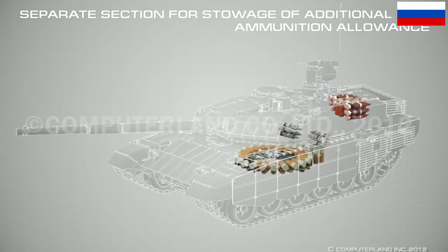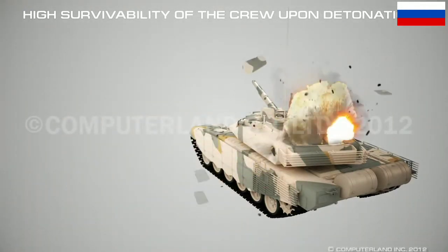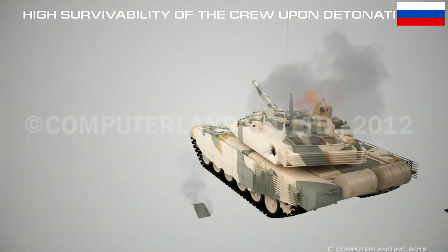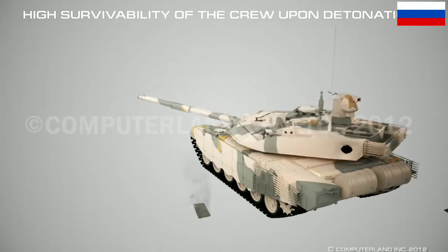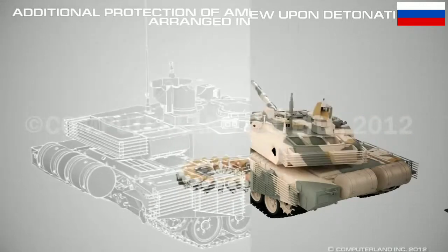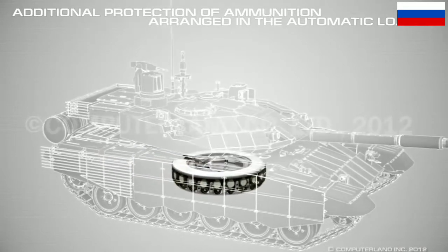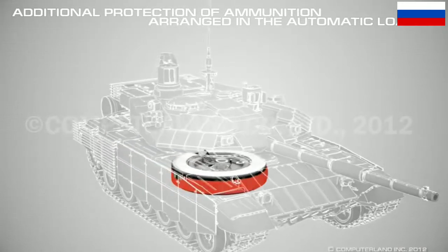Stowage of the tank's ammunition allowance has been optimized. To reduce chances of explosion, the ammunition in the crew compartment within the possible reach of the anti-tank means is detached into a separate proof section. Security is maintained by the conic shape of the turret, dynamic protection system, and the ballistic container. Hence the high survivability of the crew upon detonation in the isolated stowage section. The ammunition placed in the automatic loader and in the additional stowage section for non-automated reload is locally protected by extra shields.